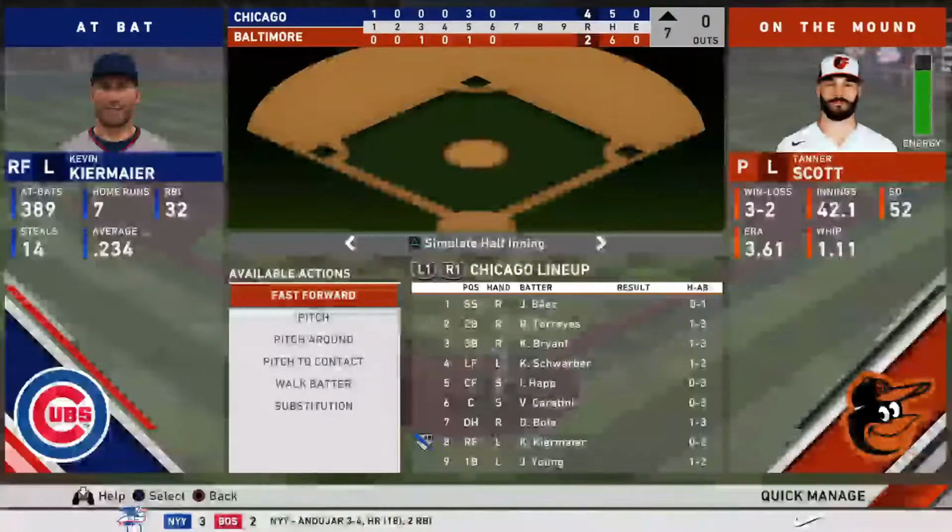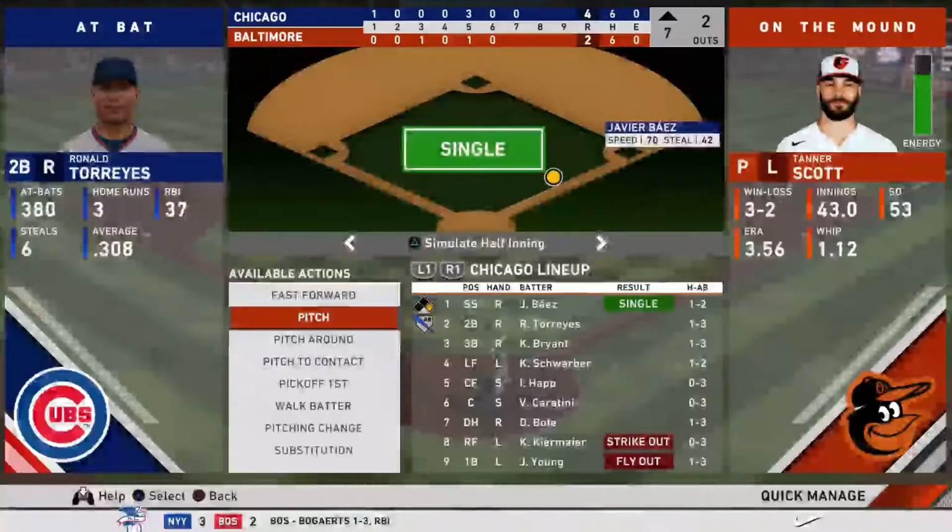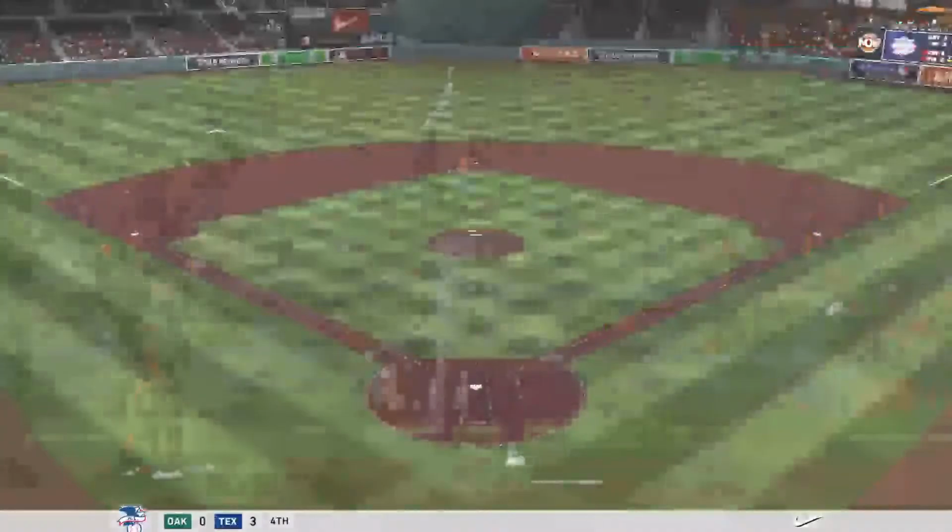Ladies and gentlemen, your attention please. Now pitching for the Orioles, number 66.